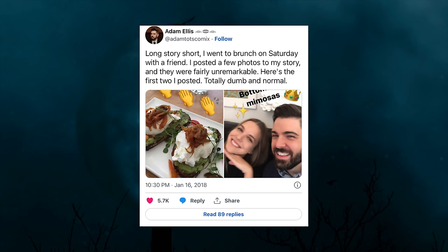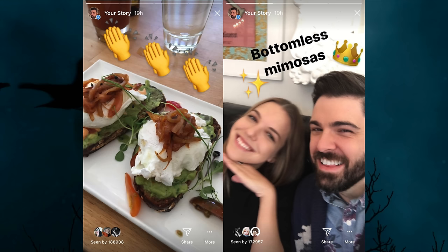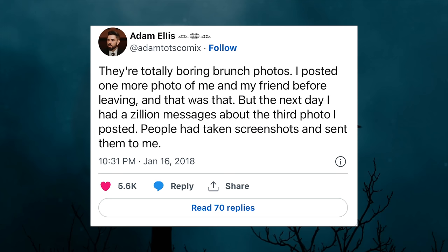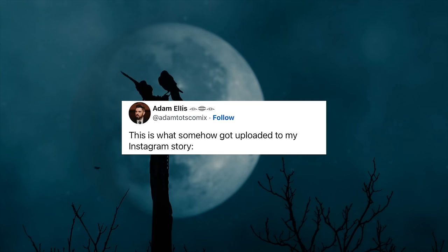Long story short, I went to brunch on Saturday with a friend. I posted a few photos to my story and they were fairly unremarkable. Here's the first two I posted. Totally dumb and normal. And then Adam says, they're totally boring brunch photos. I posted one more of me and my friend before leaving, and that was that. But the next day, I had a zillion messages about the third photo I had posted. People had taken screenshots and sent them to me. This is what somehow got uploaded to my Instagram story.